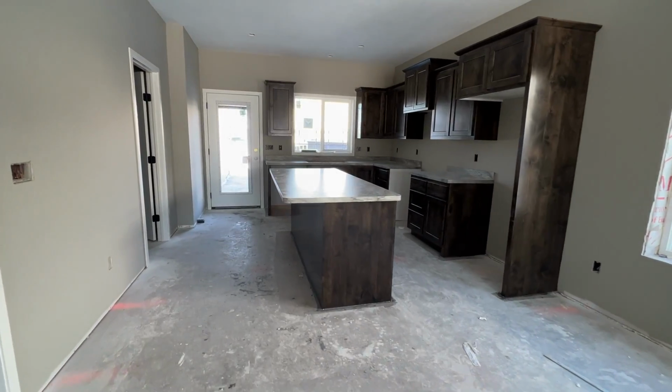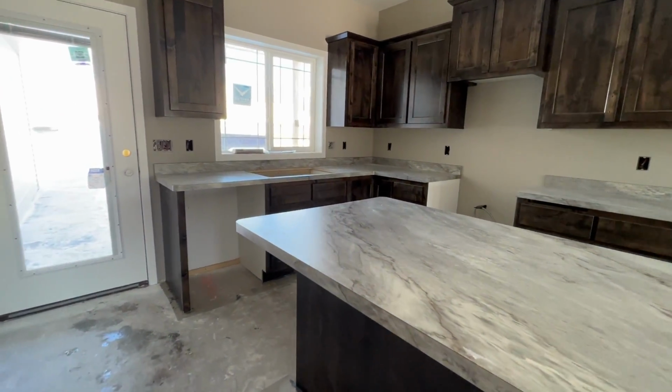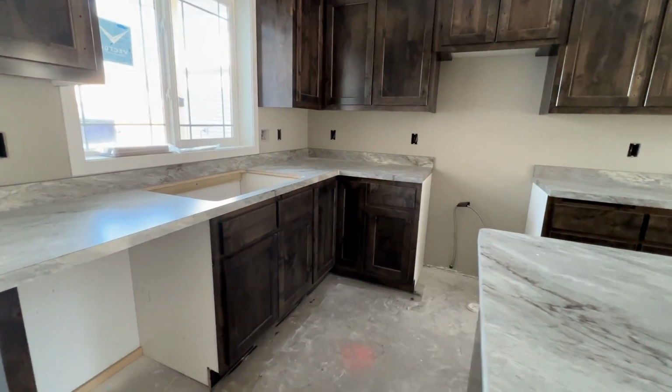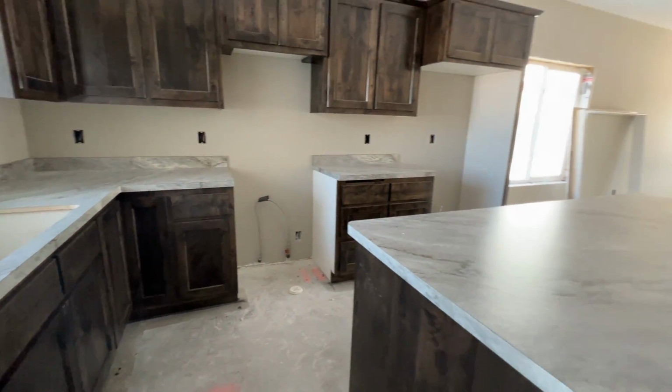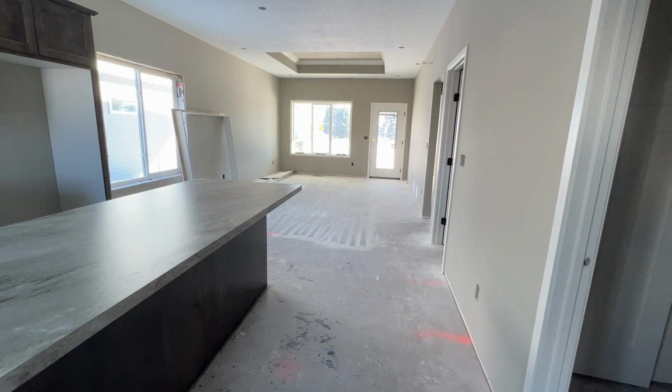So feel free to come on out and check out the K Alley in the near future. It'll be further along, probably have electrical in, or lighting in, flooring, and we'll be good to go.